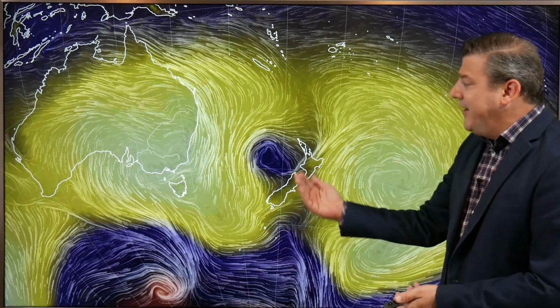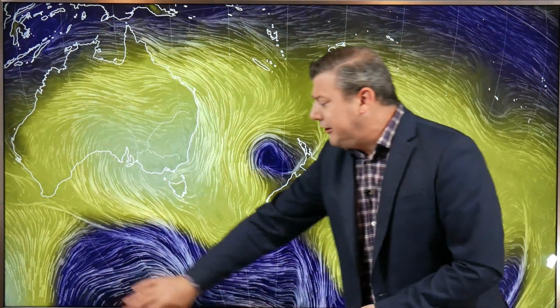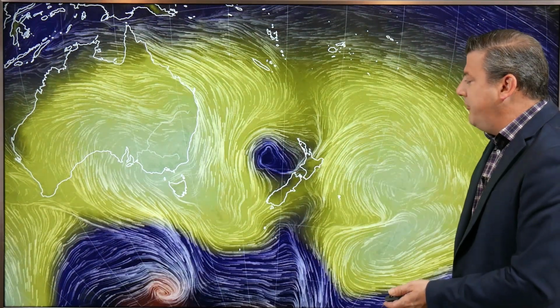So pretty normal sort of weather map for the very end of March going into April, where there's a lot of low pressure down in the Southern Ocean, but still a fair bit of high pressure coming out of the Indian Ocean over southern Australia and in towards the New Zealand area.